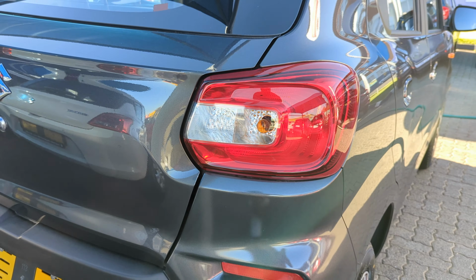So if you're looking for a first car, I definitely recommend you check out this car. I know the looks might not be up to everyone. It's taste, but you'll see those things, don't go by what people say. Give the Suzuki S-Presso a test drive.